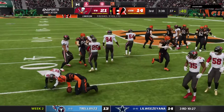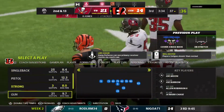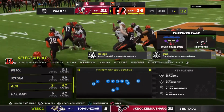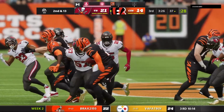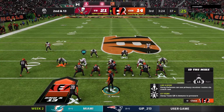And he'll lose yardage on the play back at the 37-yard line. That's going to wind up a loss of a full 3 yards on first down. Behind the chains, 2nd and 13.